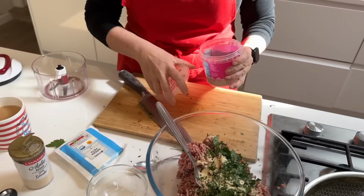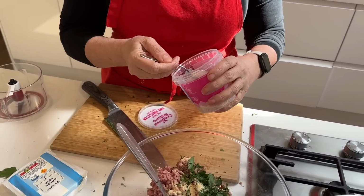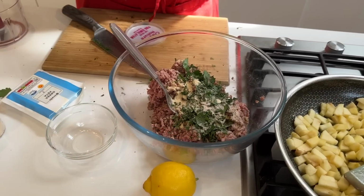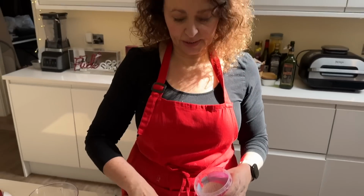Right, salt. Salt well. I've put in a teaspoon. We are a very salty family. It's not good for you.